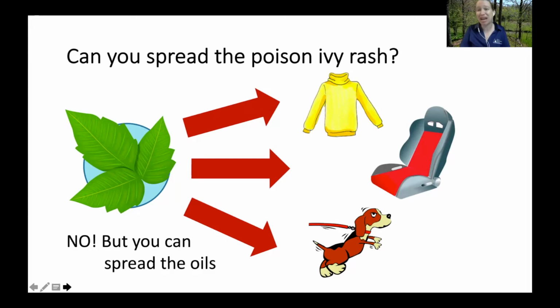If you know you were in an area with poison ivy, make sure that you're wearing, of course, long pants if you're going to be walking in those areas so you don't get it on your skin, but then also wash that clothing right away. That way you don't have to worry about those oils getting transferred onto your skin, for example.